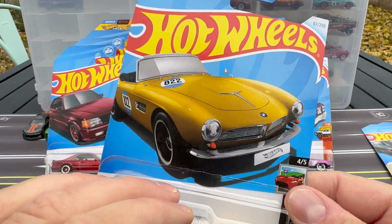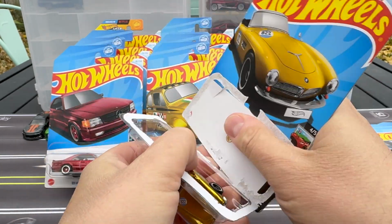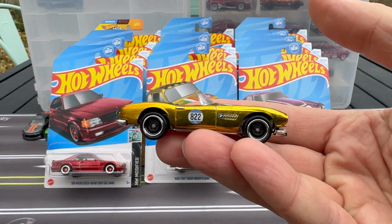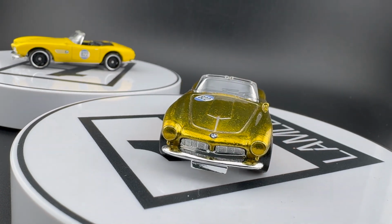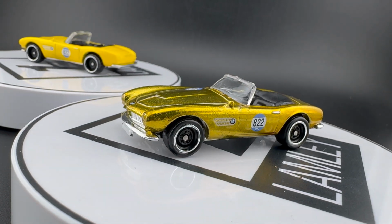Yellow was the regular version. This one from the C case. Yellow, Spectre Flame Yellow is essentially gold. And I always like these. We see a couple of these that go gold every year, and I think they're really, really nice. They obviously pop. You don't miss these when you see them on the pegs or in a case, if you're lucky enough to come across one of these.